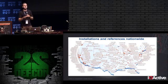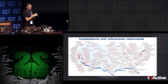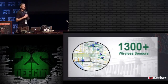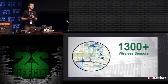Here you can see an image from the vendor showing the deployment around the US. Maybe it's small for this screen, but most important cities are there, including Las Vegas. For instance, one popular deployment is Washington, D.C. This is a slide from a vendor presentation, and they say there are 1,300 wireless sensors installed in Washington, D.C.